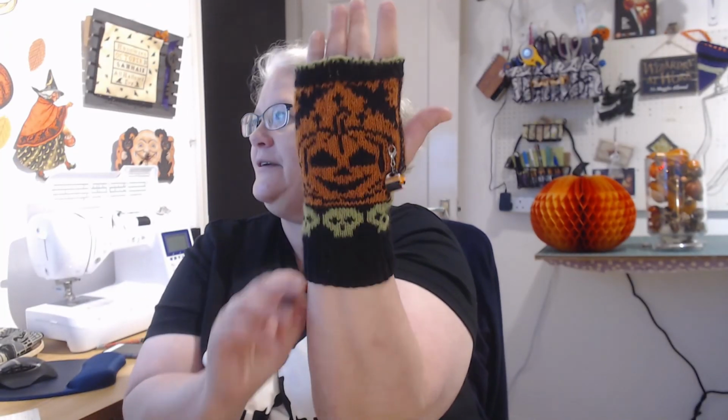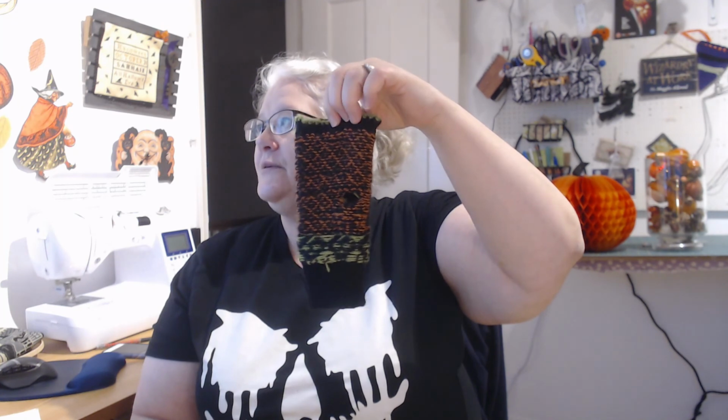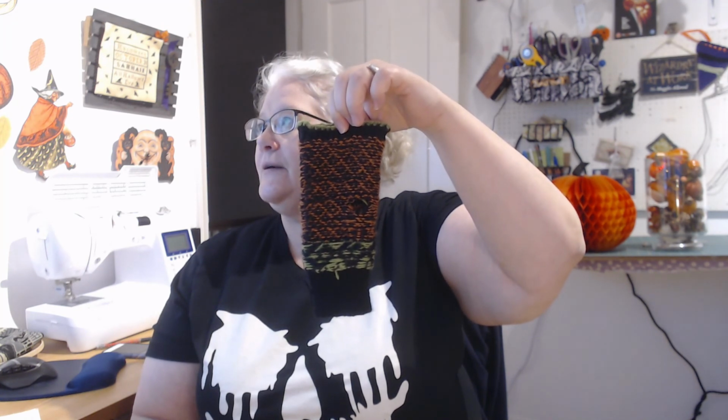It's a little twisted, sorry. This is what it looks like on the side. I love that. And then there's the palm. I used a stretchy bind off for the top instead of a regular straight bind off. I wish I hadn't, but I am not pulling a bind off out because there's twisted rib under there. Here's my floats. This is what it looks like on the inside, so you can actually see the pumpkin in the negative form, and that's what the floats look like on the inside and the back. So there you go. I'm super pleased with those.